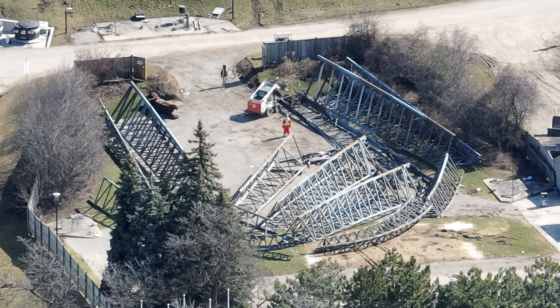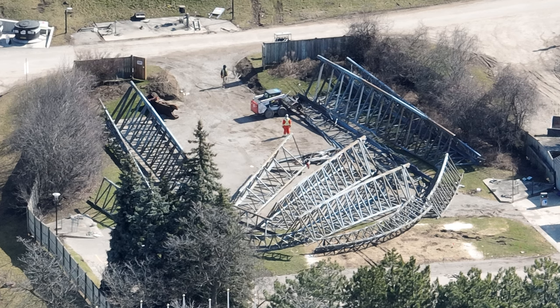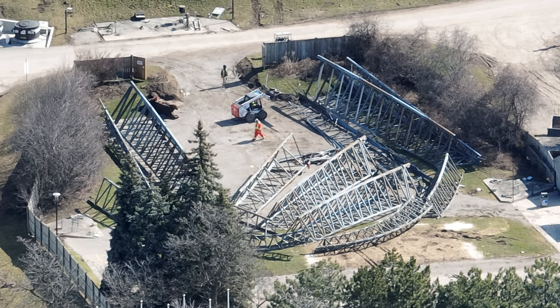With that being said, over at Extreme Sky Flyer, here they are completely wrecking Extreme Sky Flyer. So no, this is not getting sent back to Sky Coaster. This is getting scrapped and demolished. And the question still remains, what will replace this ride in this plot of land, and why was it removed a whole year early? Wonderland confirmed it's for a future project. So what is it going to be?